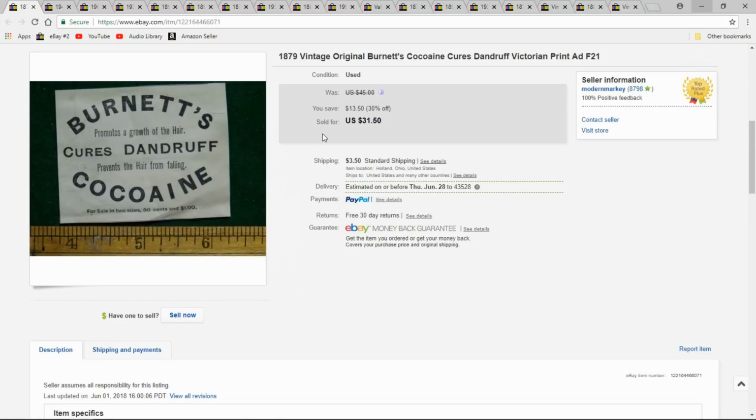Now, it has to be the right kind of paper. Quack medicine is always good. Quack medicine would be stuff that doesn't really do anything and had no proven medicinal use. You can look it up, do a Google search on quack medicine, spend some time. You'll find some very interesting things there if you like antiques and collectibles. But again, this one's $17.50. Neat item, good price.